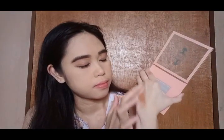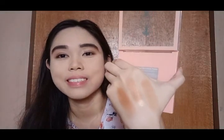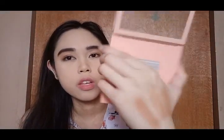Okay? So, kuha tayo here. Kaya ang ganda nito. Grabe, oh. Nice. Aww. Cute. Here are the swatches for the second row. These ones. So. And then lastly, dun naman tayo sa third row. Okay, third row.